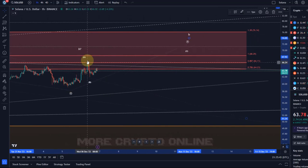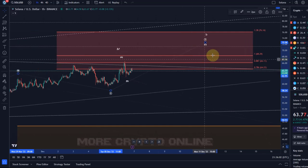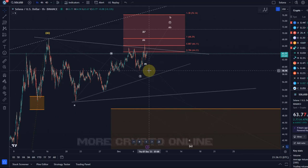So it seems like we topped in an A wave, came down, and the B wave might be complete, though it could also make another low; that's hard to say. Then if we see a 5-wave move above $66.65, which is the A wave high, we could be moving up in this C wave of Y of B, targeting $68.30 all the way up to $76.14. To be honest, it takes a break below $51.60 to confirm that the B wave has already topped.